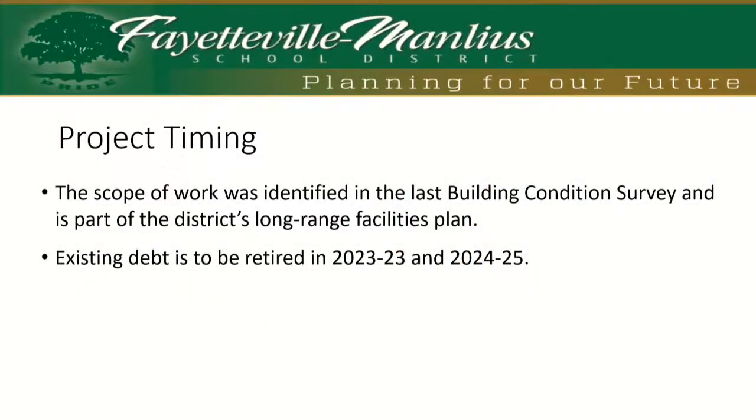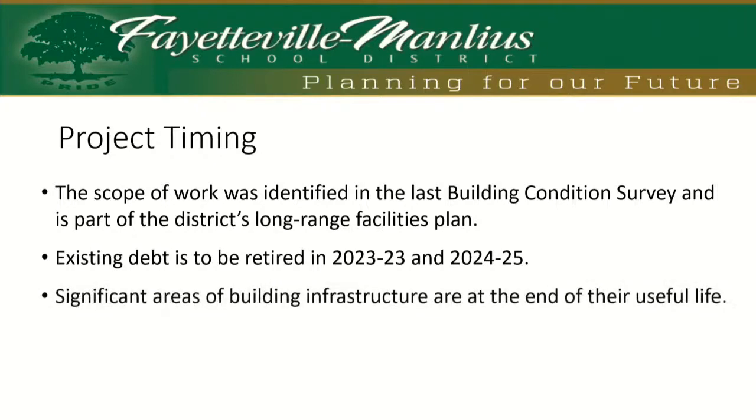Part of the timing is because there is debt service that is going to be retired in the 2023-24 and 24-25 school year. So this will give us an opportunity to capitalize on that retiring debt from earlier projects. There are certain areas of the building infrastructure that are at the end of their useful life. We tried to tackle a lot of that with the energy performance contract, and this will certainly give us an opportunity to address the areas on the high school that were not covered under that initial project.